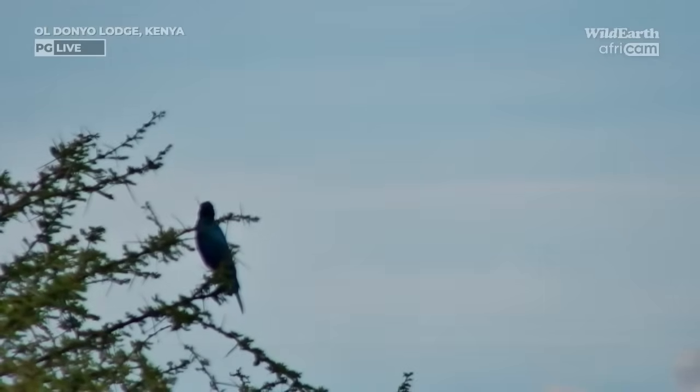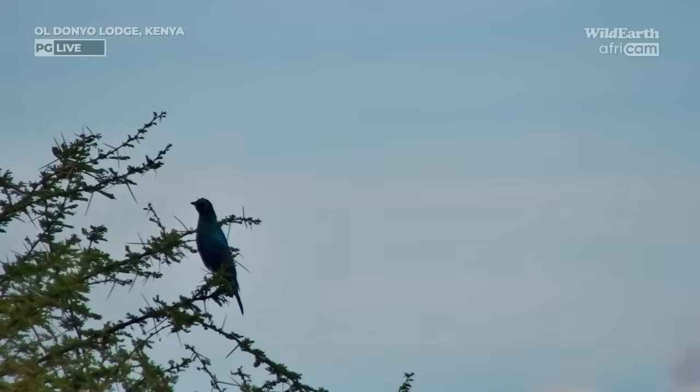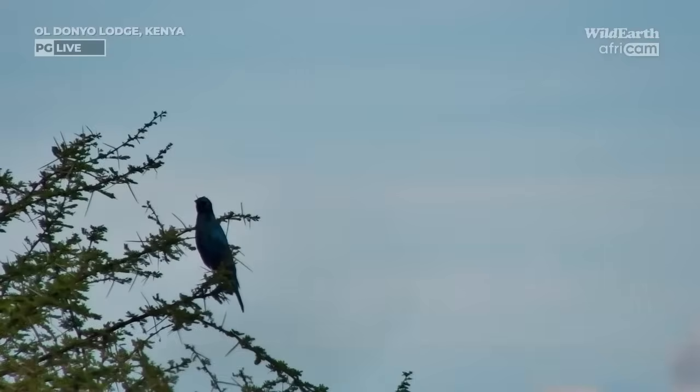It's a bird out of focus, but I wonder if that's not a superb starling. It's pretty dark. No, probably more likely one of the glossies.